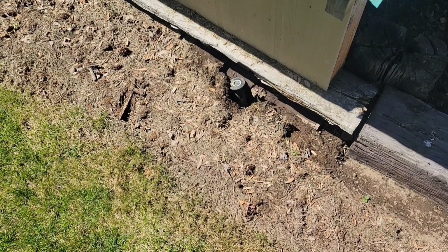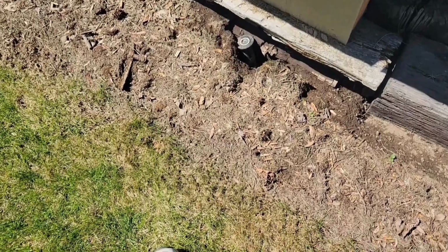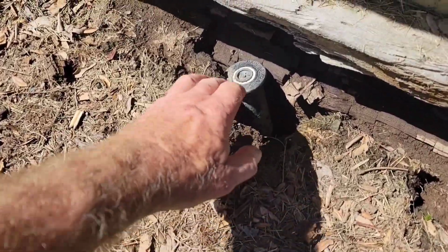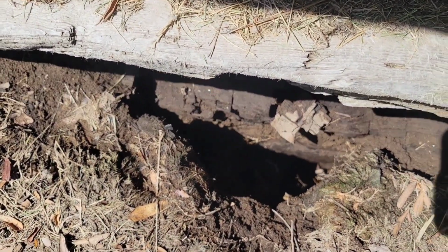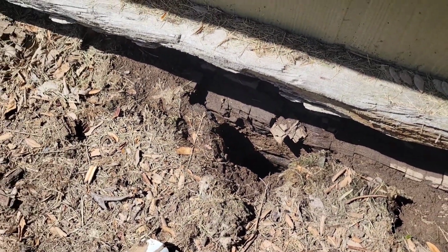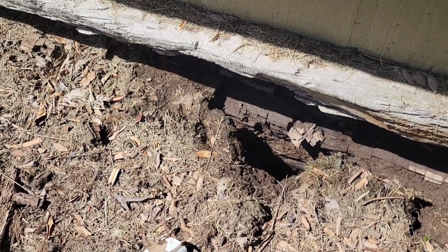It's always something. When I was shutting down the sprinklers in the backyard the other day, I noticed I had a whole lot of water bubbling up over here. So today I came and checked it out, and sure enough, broken sprinkler. I don't know if you can see it down there in the hole, but it snapped off down at the, I think it's just an elbow. So we need to dig this up and replace it.